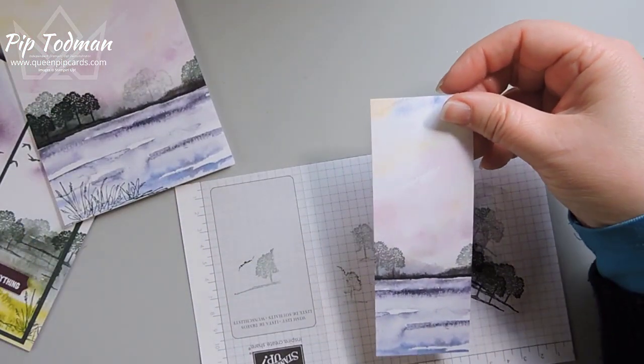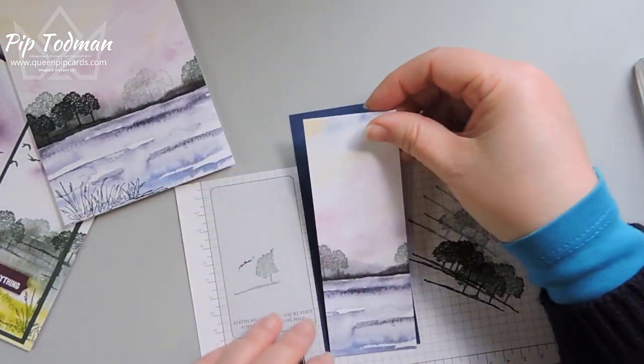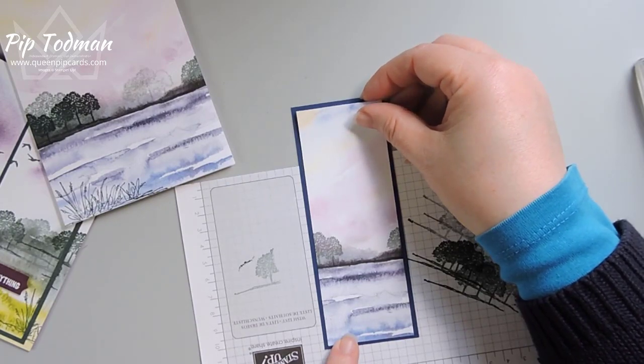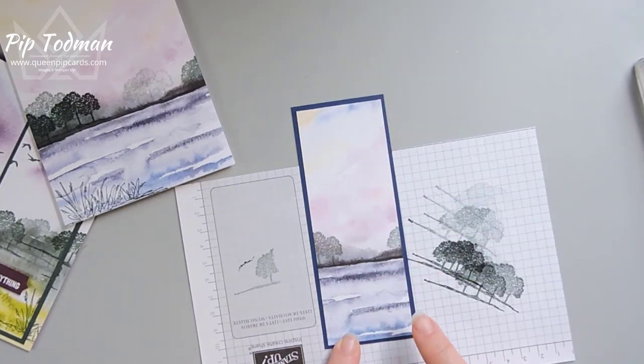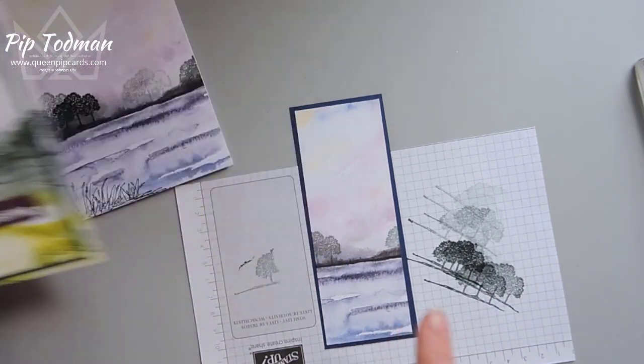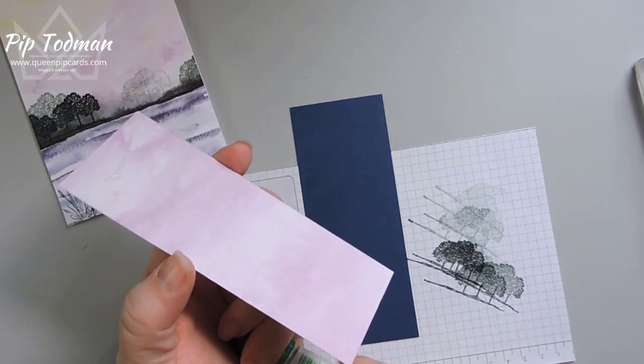Then we're going to attach that. Now, I don't think the fronds would look as good here, although we could put some on this side, like I did on this one. Could put some over here if you wanted to. I'm going to leave it blank for now. Glue this in place.